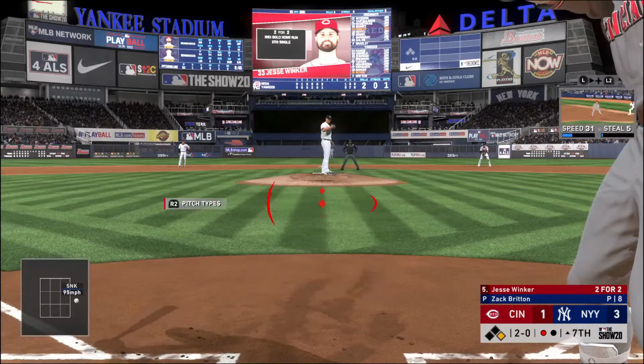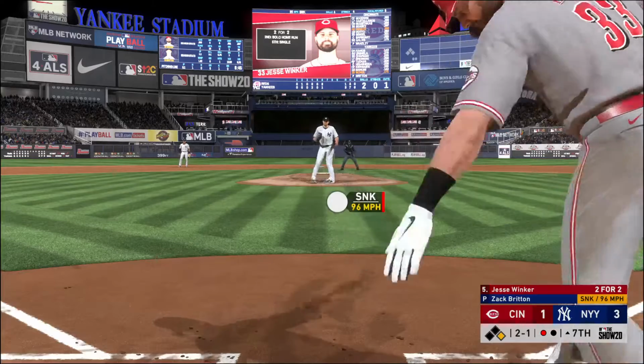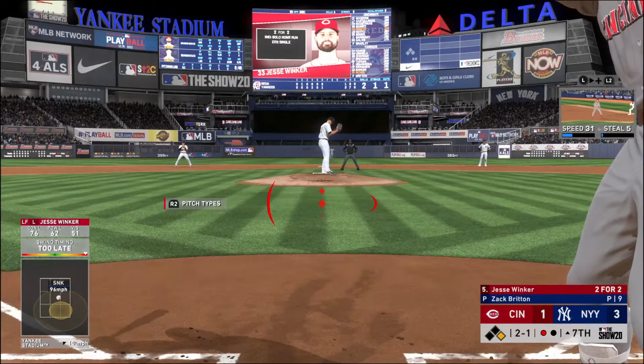2-0 now. Britton is one of those guys that just seems to be at his best under pressure. Runners in scoring position, tight game, tough hitters at the plate. That's when he's at his best.